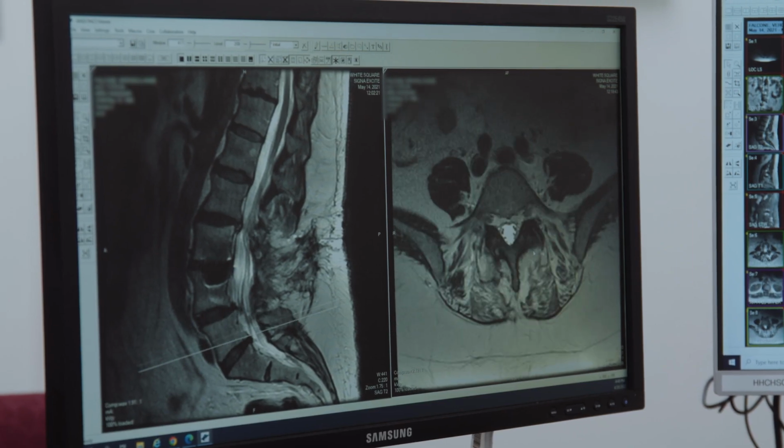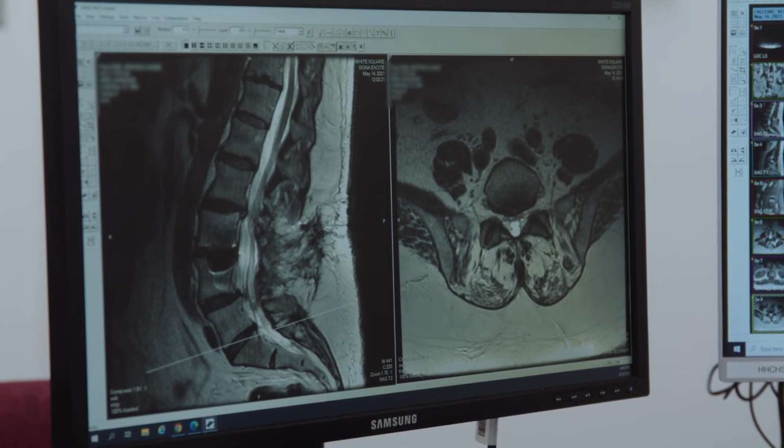I think one of the best changes that we've seen in spine surgery is we now understand how important it is to get people up and moving at the earliest opportunity, to work with them so they have less pain, and to employ techniques that allow them to mobilize sooner and resume normal functions at the earliest opportunity.